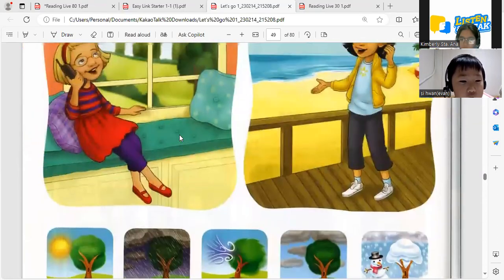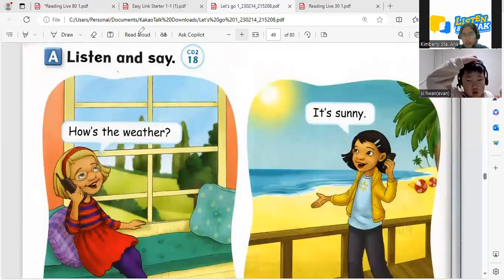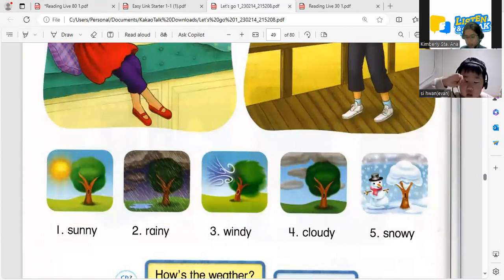Now we will talk about weather, okay? So how's the weather? It's sunny. How's the weather? It's sunny. Okay, how about today? Today in Korea, Evan, how's the weather today in Korea? Sunny. How do you say that? It's sunny today. One more time. It's sunny today. Very good.